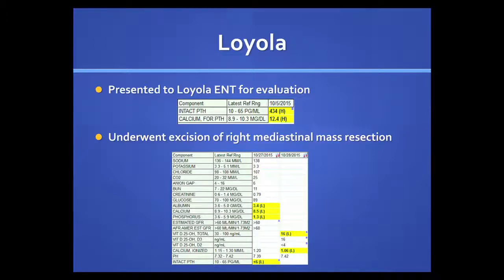And so he had a very high intact PTH. You can see it's around 6 times the upper limit of normal, measuring 434. And he also had an elevated calcium at that time, which was 12.4. He came back later on that month for a scheduled right mediastinal mass resection. And the labs you're seeing are 2 days after his right mediastinal mass resection.